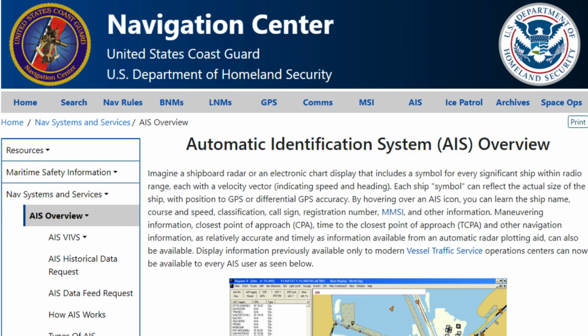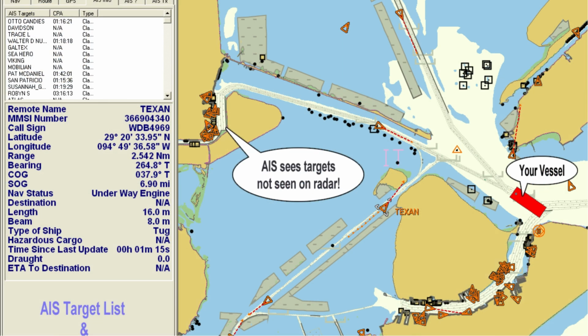So having a look at the navigation center of the United States Coast Guard, we can have a look at an example of the information that is provided by an AIS transponder. Here we see an example of what vessels' positions may look like on a plotter, and we see on the left a number of orange triangles which represent a vessel. These are the positions of these vessels in real time as depicted in the data transmitted by their AIS transponders.